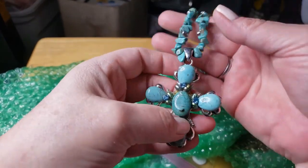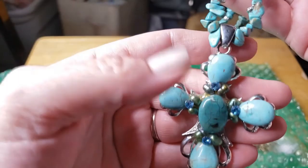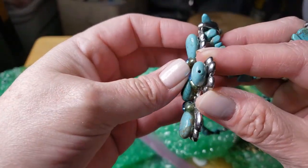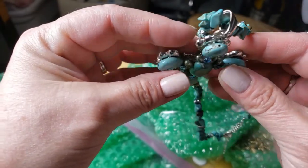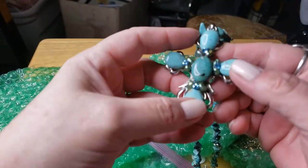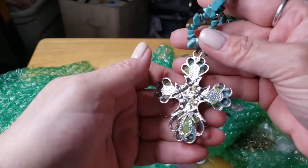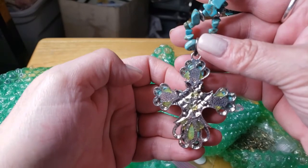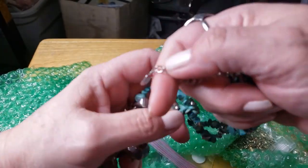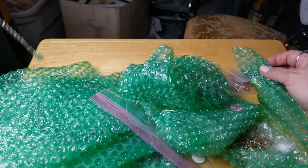Now this is kind of interesting. It looks like possibly howlite, but it has like all that. And I don't know what the deal is with that. I'll have to talk to someone and see. It is just silver tone. You can see the glue back there. And it is marked. So I'll need to check that out as well.